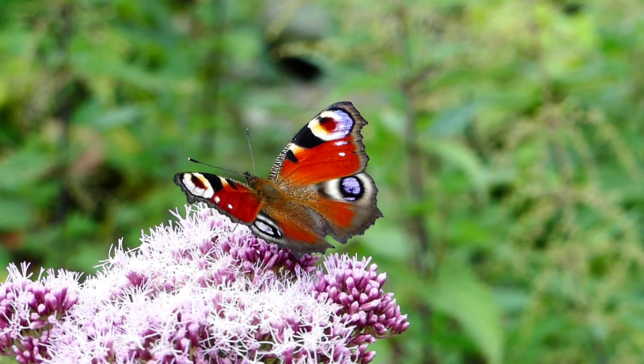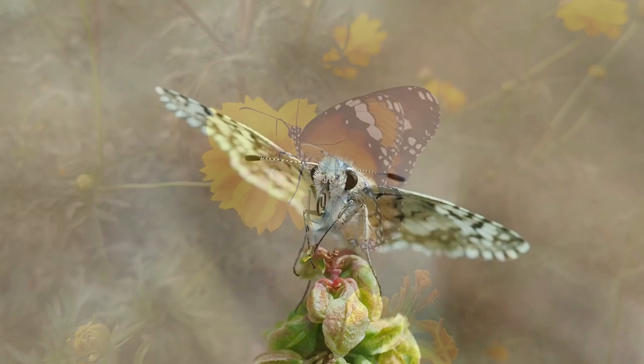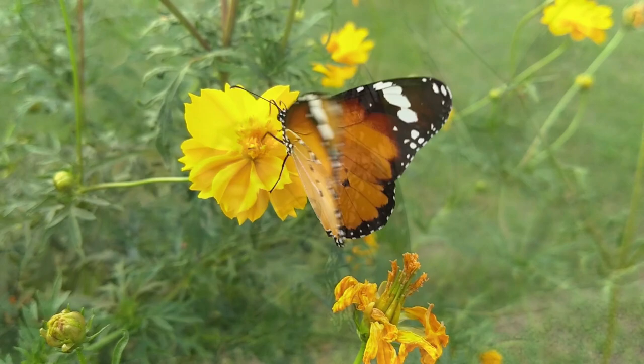The new butterfly will now have three pairs of legs, not eight like it had as a caterpillar. Its eyesight will improve, and its eyes will be quite larger. And all this happened in just 10 to 14 days.